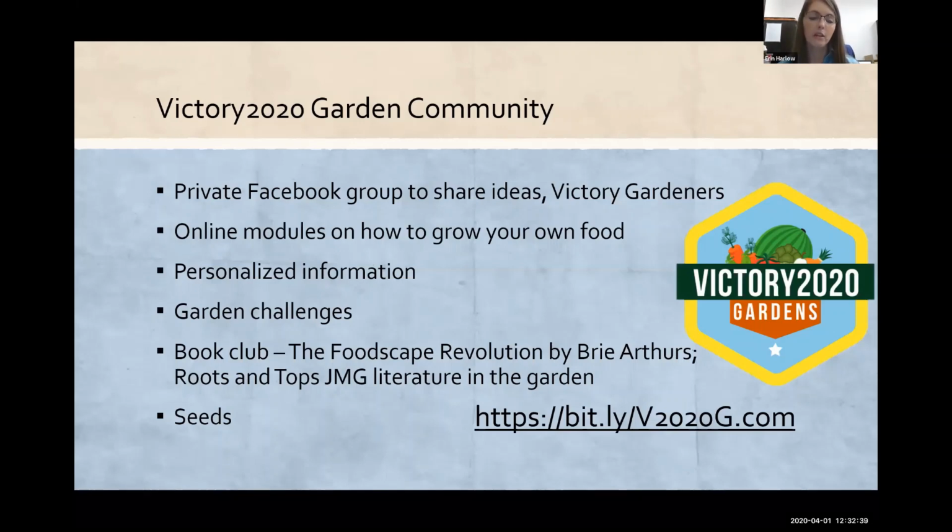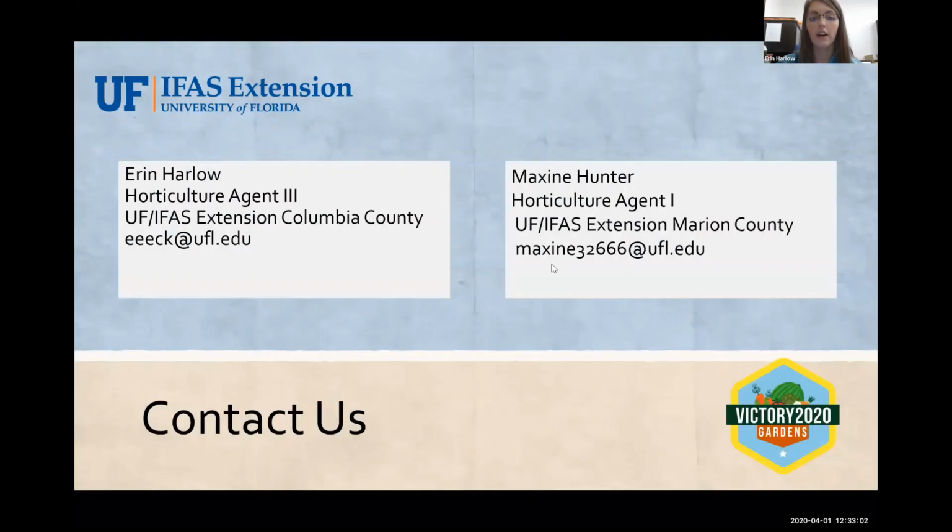Then also through that community, we are starting to send out seeds to everybody, and you'll also get a poster for your garden. So it's going to be a fun group. We're excited about it. We're getting it started really this week, getting things going. We have about 230 people that have signed up already. So come and join us, and we'd love to hear from you. Again, you can reach out to Maxine or myself. And here's our contact information for you guys.